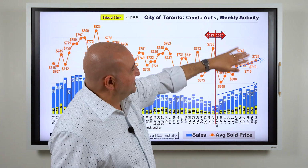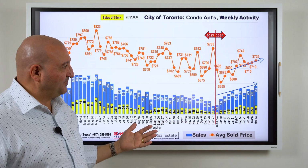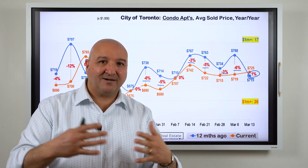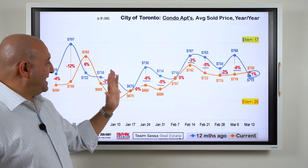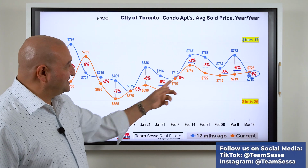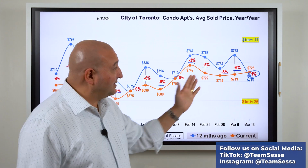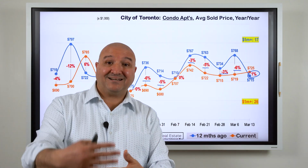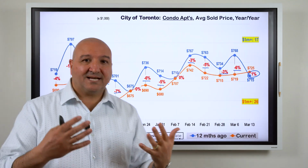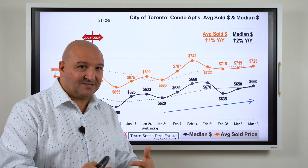We can lose the peak, the 1 week here that had it at 742, and it's still trending up. Compared to last year, 725 is 1% higher than where we were this time a year ago. Since the beginning of this year, there's a couple of weeks where there was a 0% change in price. However, every week so far, condo prices have been negative versus this time a year ago. This is the first week we're actually 1% higher, a positive number. The median price is 2% higher than where we were this time a year ago.